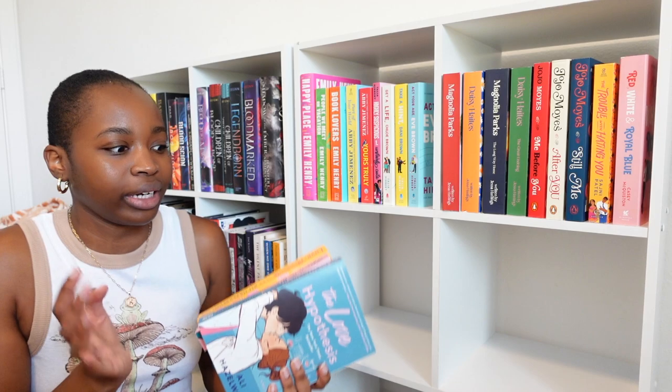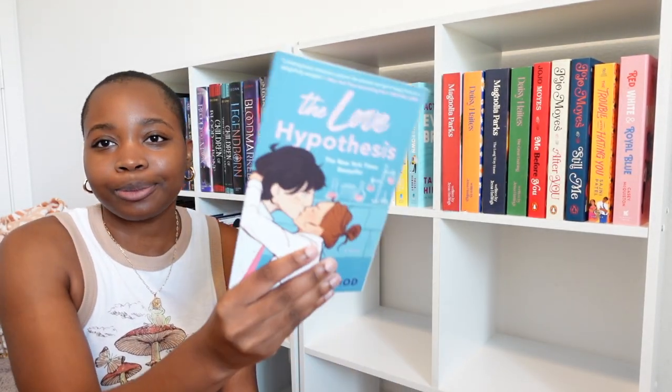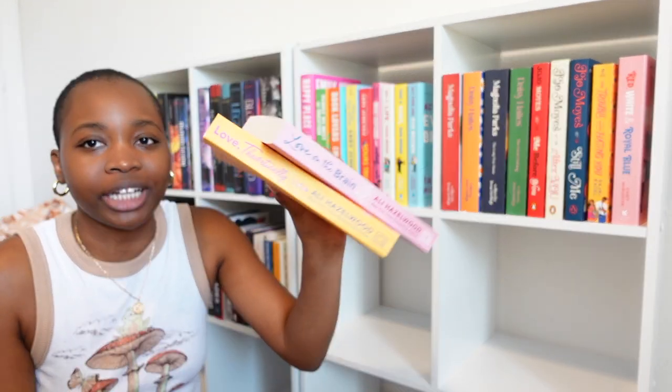Allie Hazelwood. I had a brain fart. Oh my gosh, I have all of these books. Isn't this so cute? I literally brought this book from home this past week so I could match it with these three.